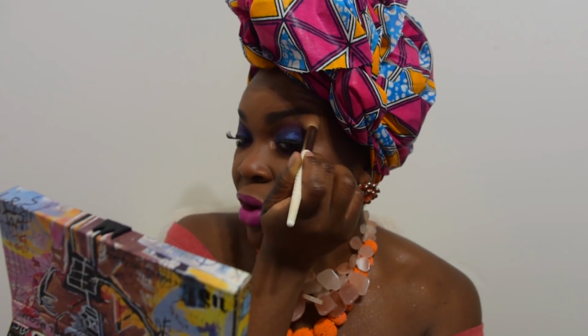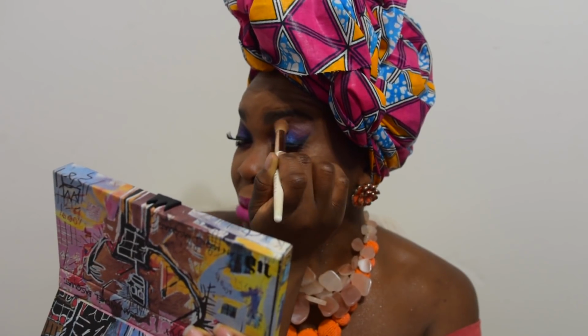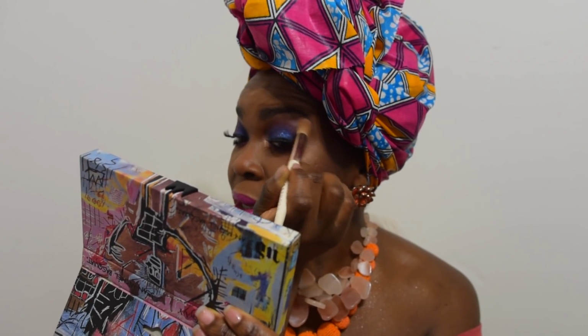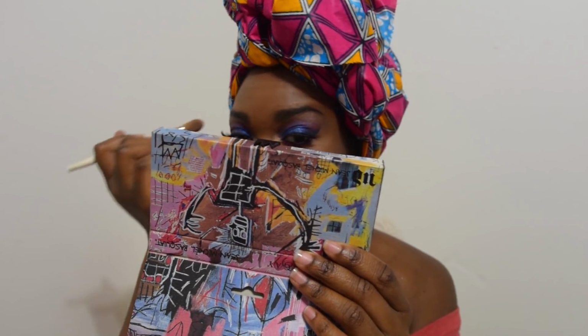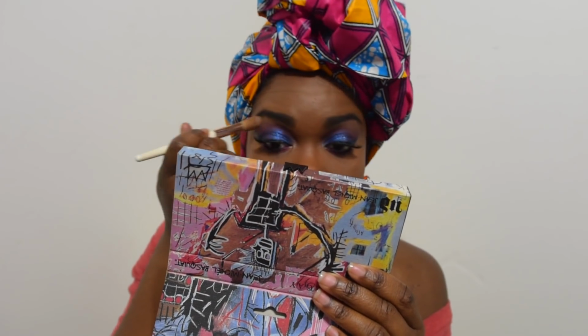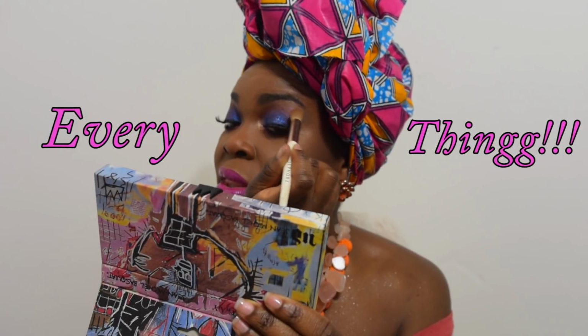I know I added Pat McGrath on it, but it's not needed. I just love shimmer, and I'm a shimmer addict, so I can't not wear shimmer on my lid. But I feel like he covered everything. Everything you were gonna need, he covered it: brow bone, inner corner highlight, lid, crease, everything. I'm into it. A little more shimmer because you know how I do.